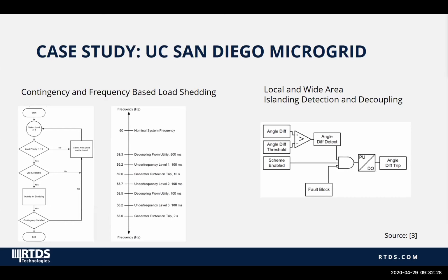On the right, you can see the islanding detection and decoupling system for detecting loss of utility or decoupling in case of disturbances. The system has both status and analog-based components, and the analog scheme has a local component, which is based on standard protective relays for voltage and frequency, but also a wide area component. So I'm showing here their wide area component, which basically compares voltage angle at a remote bus in the utility 69 kV yard and at the microgrid's 12 kV switchgear.